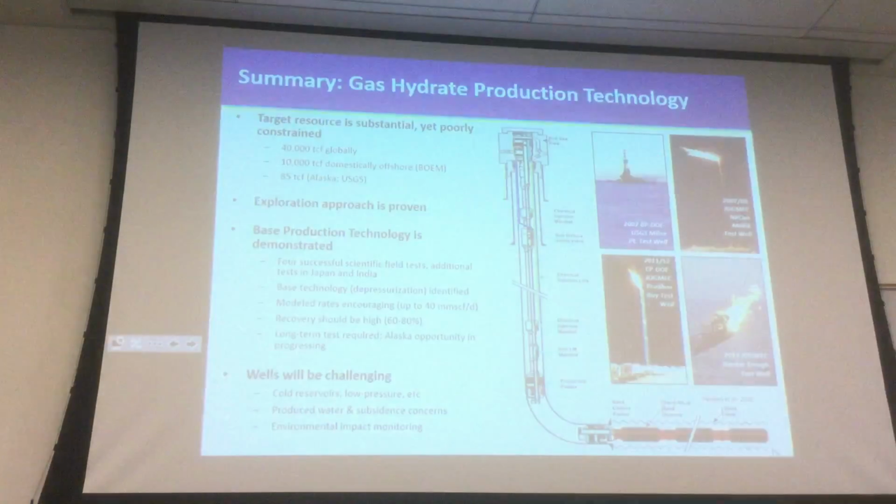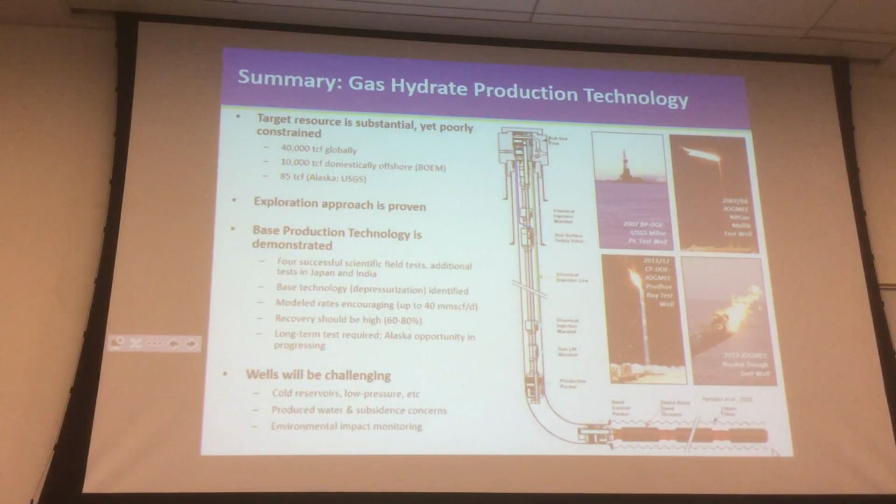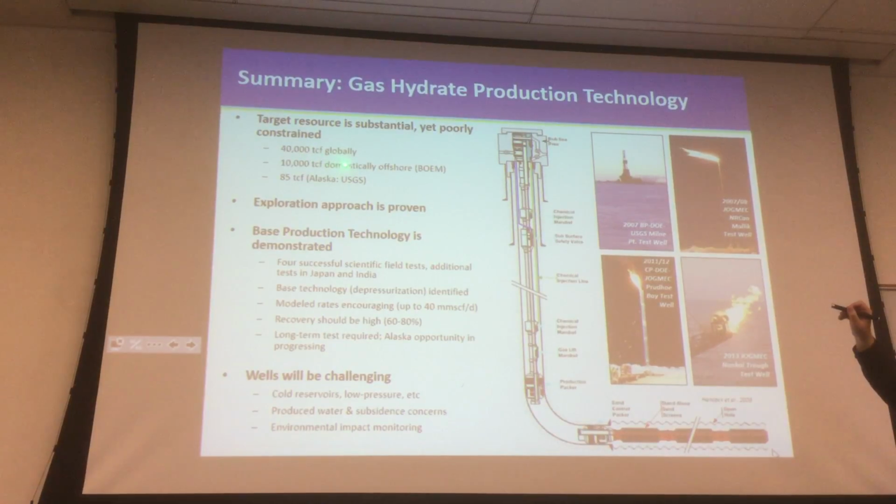So, summary, we're basically targeting worldwide about 40,000 trillion cubic feet globally. We're looking at about 10,000 domestically in the U.S. from the BOEM assessment of in place. The first assessment on North Slope of technical recovery is around 85 trillion cubic feet. Come back in May and we'll talk about exploration technology and characterization technology.